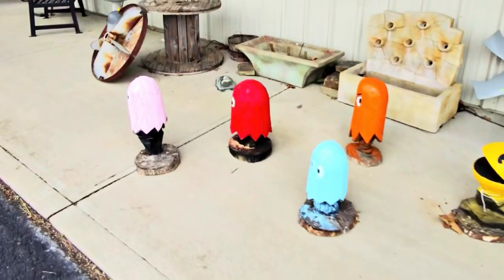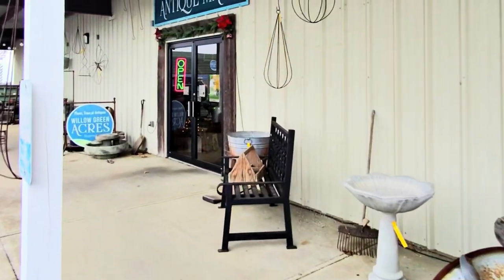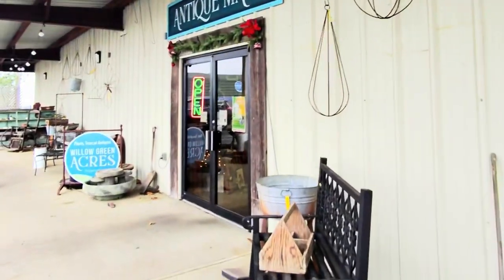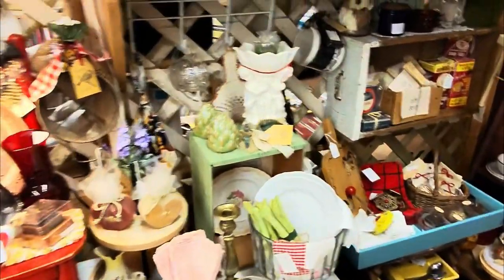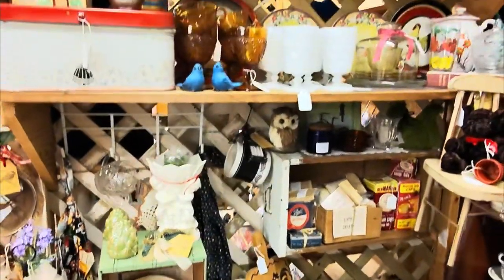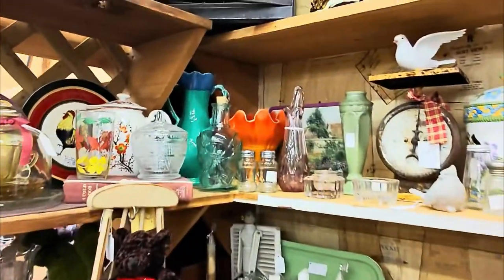All right, look at this. There's like Pac-Man yard things, which were really fun, and it is the Willow Green Acres. I have never been here before, and I only filmed just a little bit in here because my batteries were dying on my glasses, so I only got a few clips in here, but it was such a fun trip.